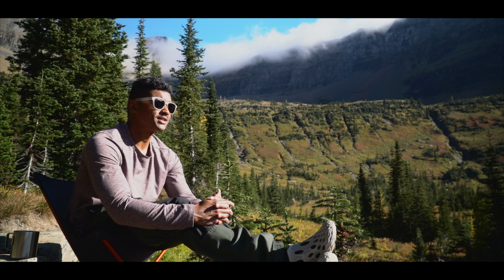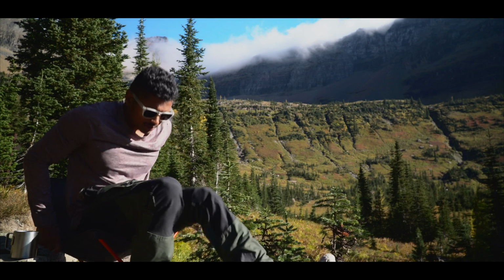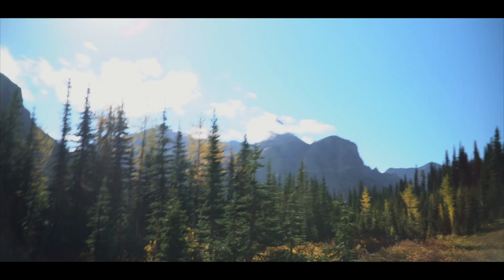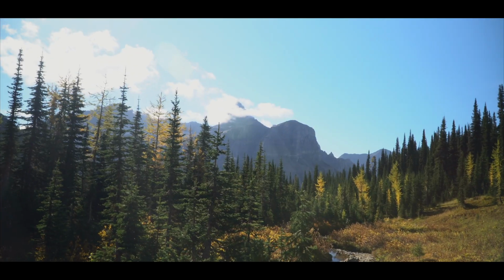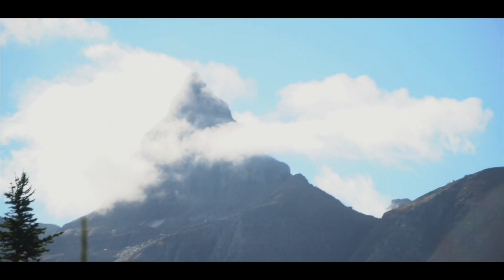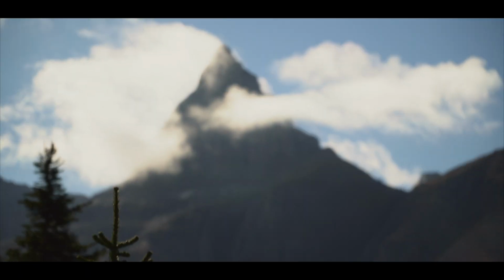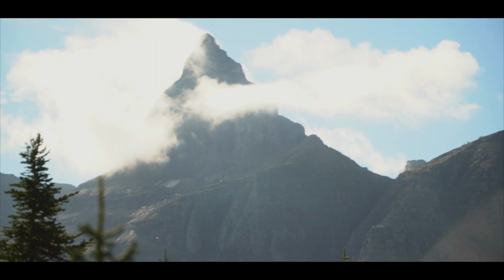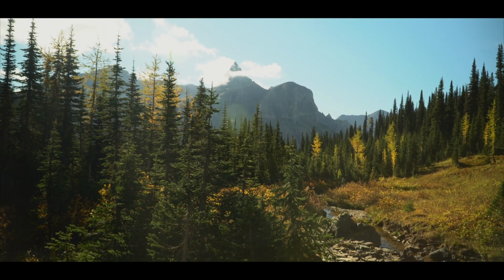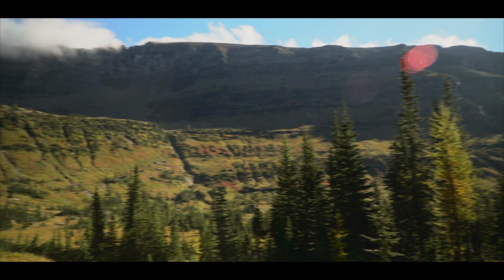I don't want to leave this place. Let me just show you what I'm looking at real quick before I cut this video. That's insane. That's insane. Am I tripping? No, I'm not. Insane. This is my view. This is my view. Hole in the Wall, man.